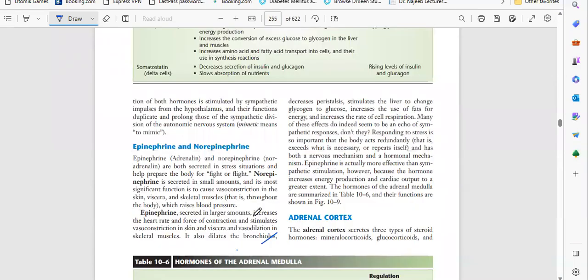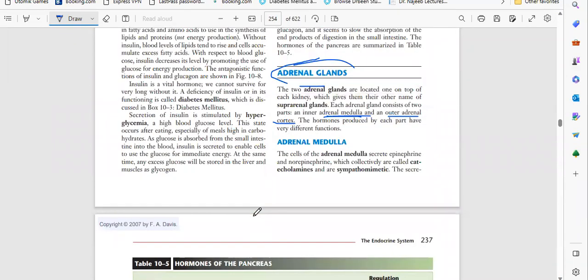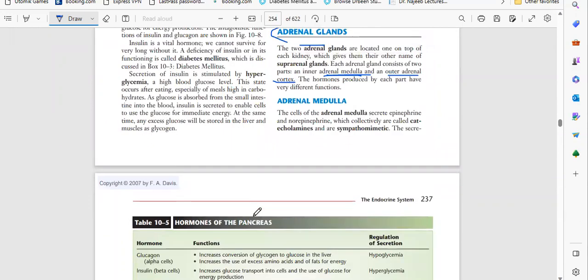First, we will talk about the adrenal medulla, inner. The cells of adrenal medulla secrete epinephrine and norepinephrine. So what will it release in the blood? Two types of hormones. One is epinephrine and another one is norepinephrine.